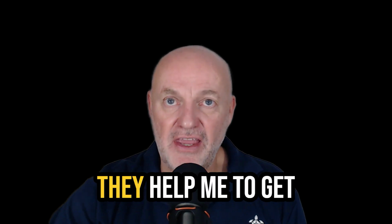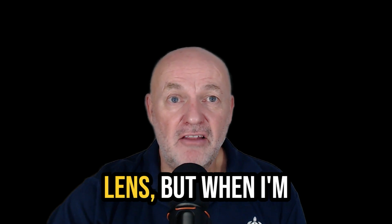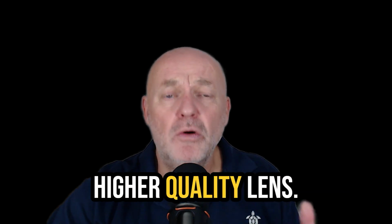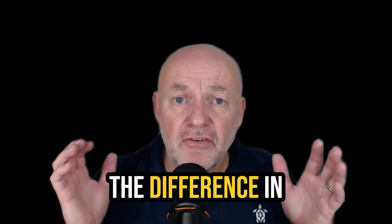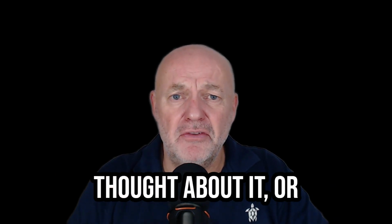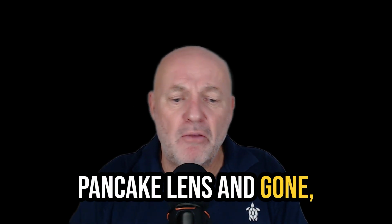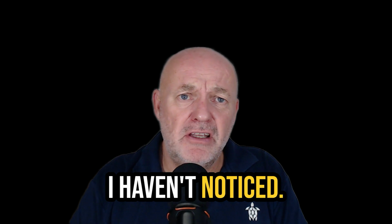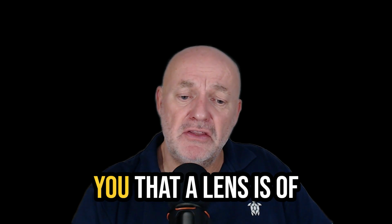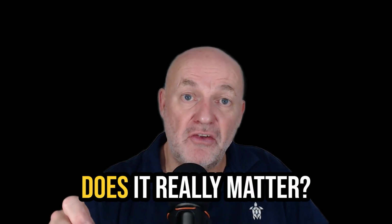So these 3 lenses, they help me to get the photos I need. I take day-to-day stuff with the Pancake lens, but when I'm photographing a sunrise, I'll use the Pro lens, which is a higher quality lens. Now, can I tell the difference in quality between the 2 lenses? Not really. I've never really thought about it or studied it or looked at a photo taken with the Pancake lens and gone, wow, that's not sharp. I haven't noticed. And that's another important thing to bear in mind. People might tell you that a lens is of a higher quality, but can you really tell? Does it really matter?